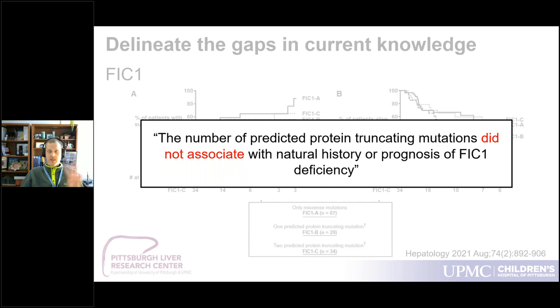So as opposed to the BSEPs, the PFIC1 maybe not so much, but as I showed you before, from a phenotypic standpoint, there is still a lot of variability. So it just gets complicated. And we're learning more and more each day about the complexity of these various disorders.